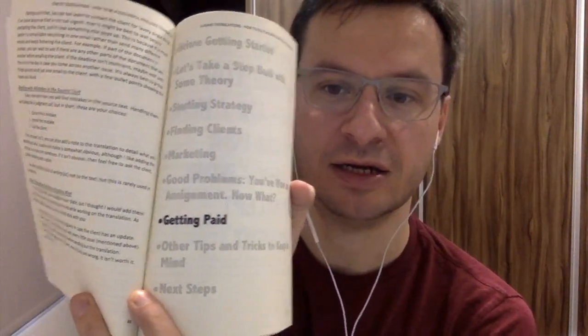The next steps here are stuff once you have your translation business going, if you want to build it up in various ways and things you can do with it, once you actually start earning money, which can be interesting. So yeah, that's pretty much it. And that's what you can expect from this book.